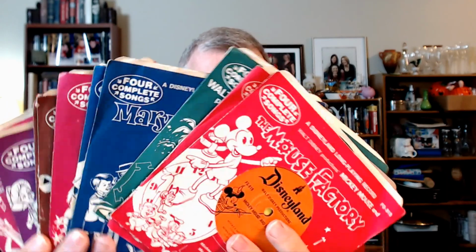This was actually printed in Canada, these were. But as you can see, they're all the same, and they're all different shows: The Aristocats, Sleeping Beauty, Snow White, Bambi, Bedknobs and Broomsticks. And it's songs from those movies, and they sell.